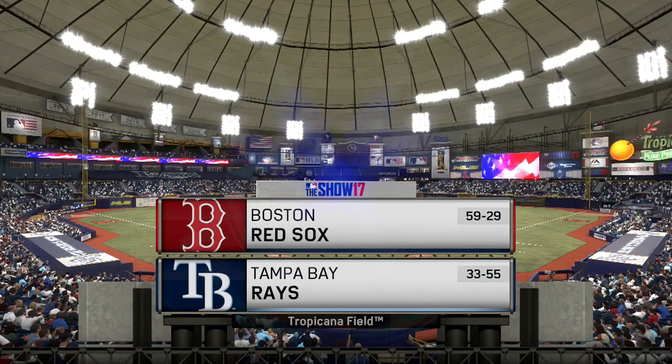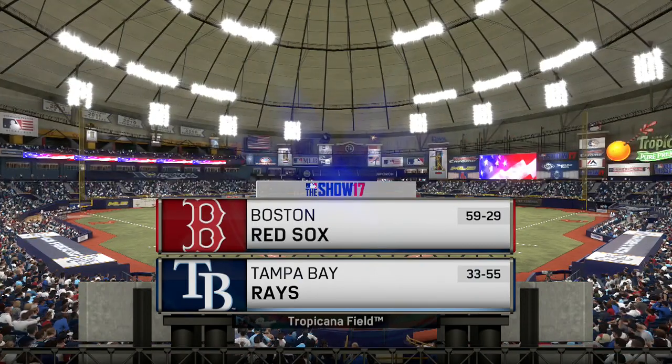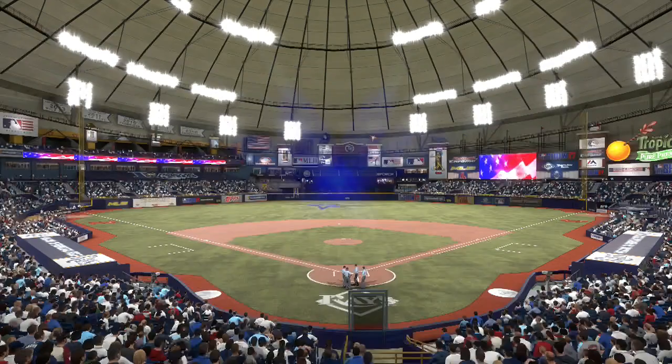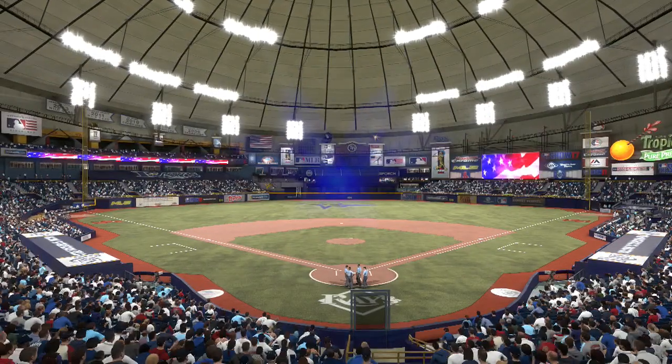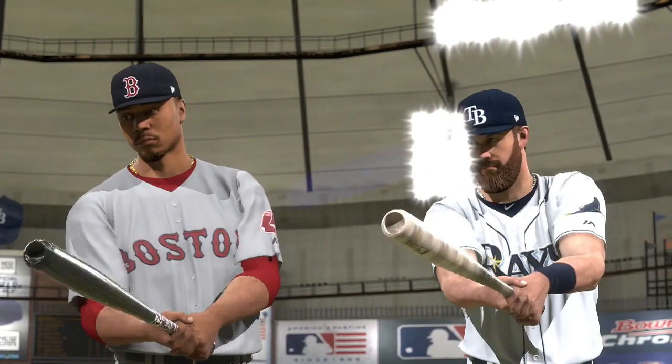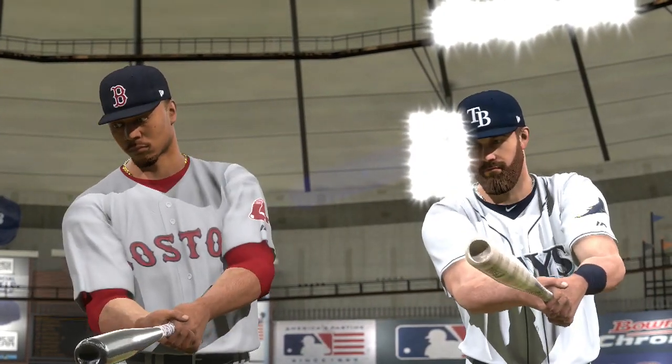MLB The Show has baseball coming your way from Tropicana Field here in St. Petersburg. Today, game three of this four-game series between the Boston Red Sox and the Tampa Bay Rays. Two of the best bats in the business go at it next on the show.